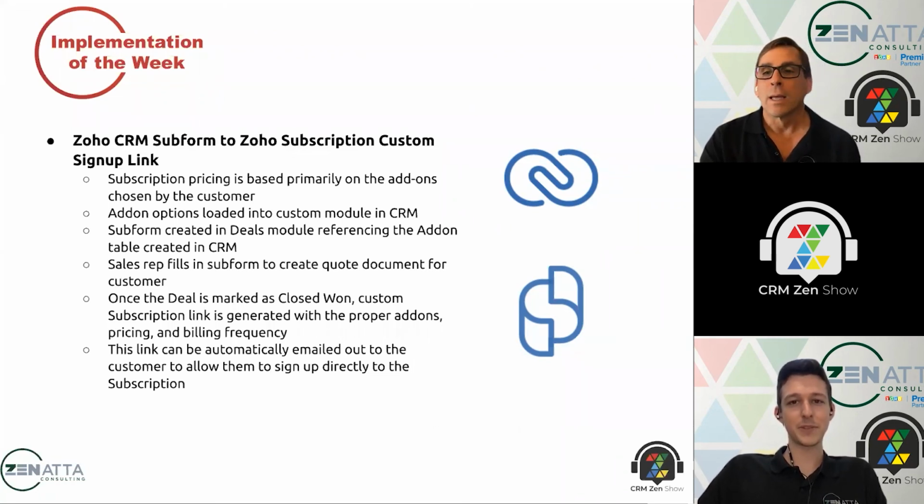Yeah, and it's a big one that solves for that a la carte model. Because we've seen that a couple times recently where you don't just have silver, gold, platinum. You have a subscription that is completely dependent on what they actually want to sign up for and what they want to buy. You could also look at doing this for a user count. If you had a $0 subscription where each user costs a certain amount, you could set up that user as an add-on and do a similar workflow here. So there's a lot of potential with this in terms of dynamically creating those subscriptions based on deal activity. Kind of completes the loop in a way. It really does. Great stuff.